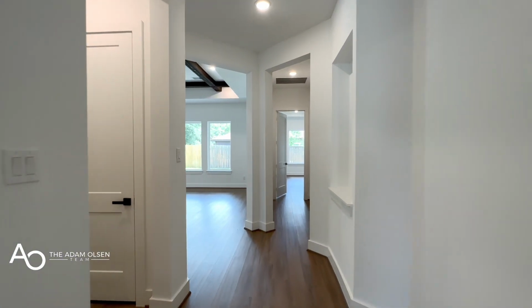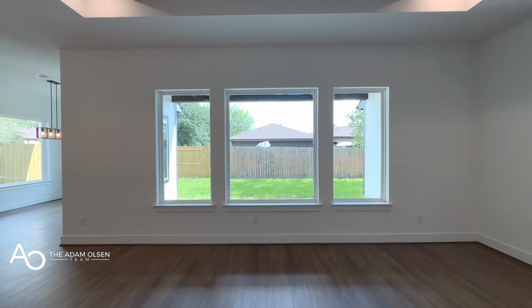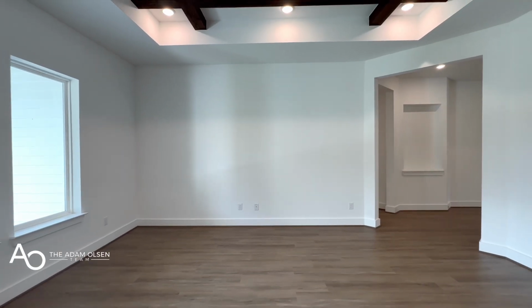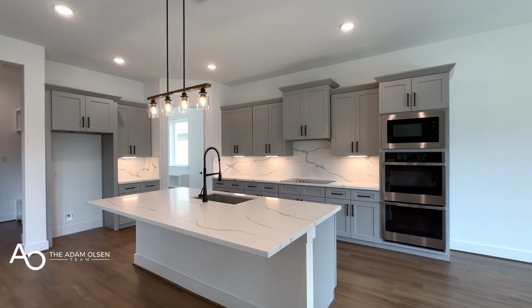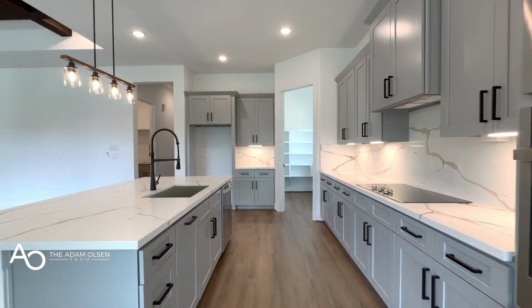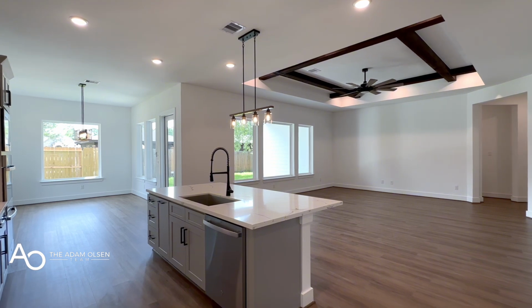Into the open concept living space, we're greeted by this expansive open living room complete with these gorgeous cedar beams. You've got this expansive island complete with beautiful granite countertops, your farmhouse stainless sinks, stainless steel appliances, these beautiful painted soft close cabinetry, and of course, double ovens.